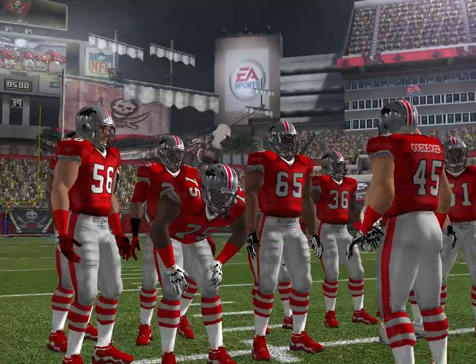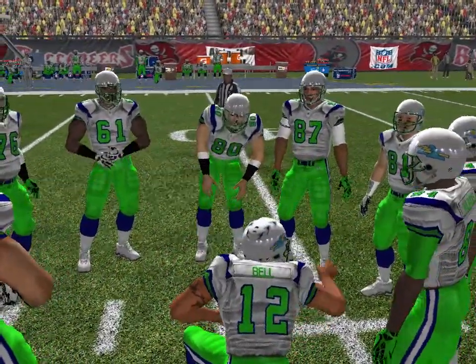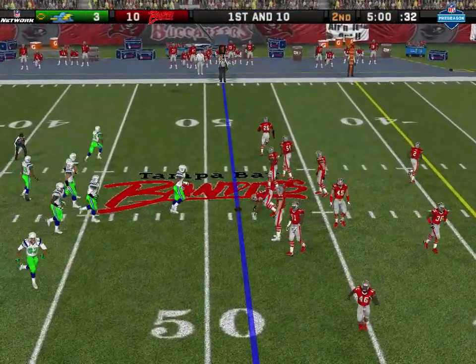The teams are ready for the second quarter. The second quarter. First and 10. Ball on the 49-yard line.